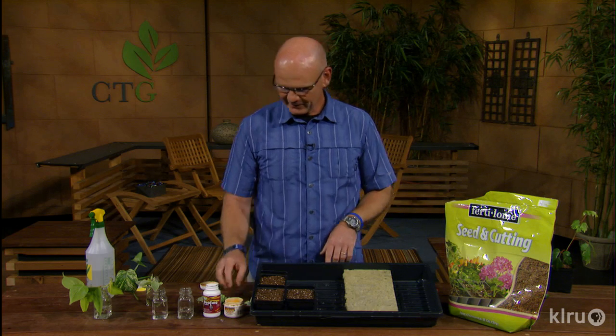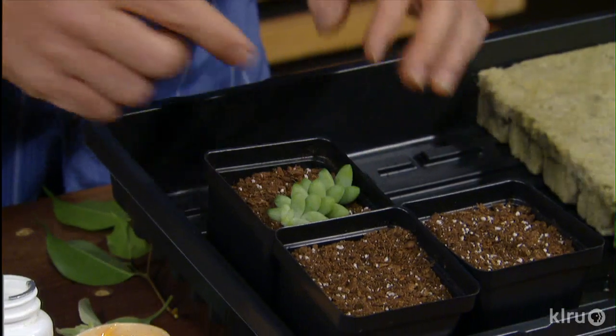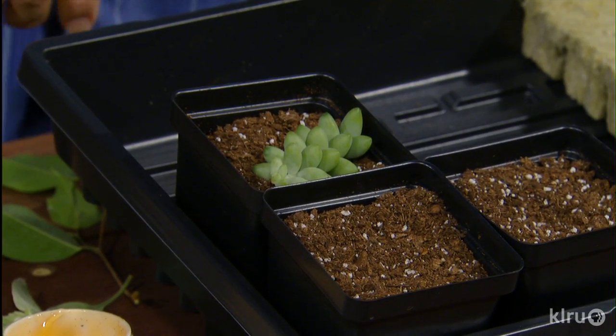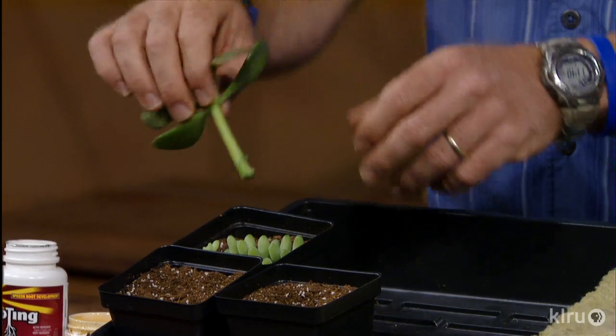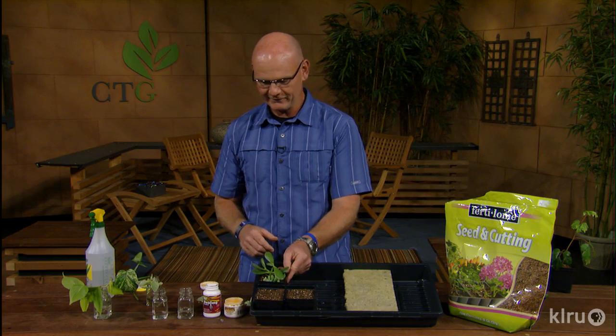Now succulent plants are generally pretty easy to propagate. Here we have a little burro's tail sedum. This guy could simply be placed right on top of the soil like that. It will actually put out roots, root right down into the soil. Also, here we have a jade plant. I've removed a few leaves, again exposing the nodes, and we're just going to stick this straight in soil. Piece of cake, and it'll root very quickly.